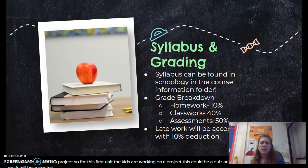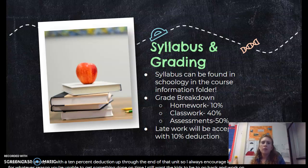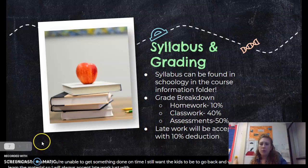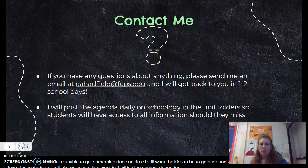Late work will be accepted with a 10% deduction up through the end of that unit. So I always encourage kids. I know things come up and your schedules get busy, and sometimes for whatever reason you're unable to get something in on time. I still want the kids to go back and work on those assignments and learn the material. So I will always accept late work just with a 10% deduction.